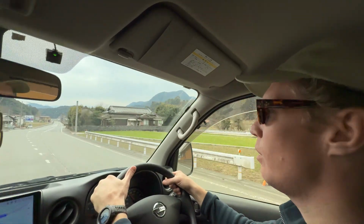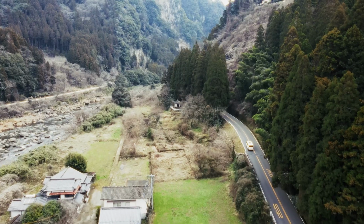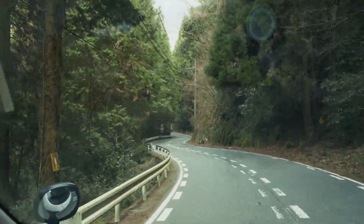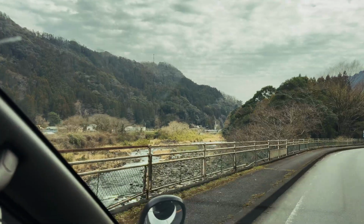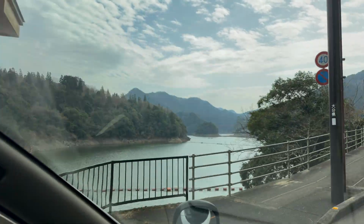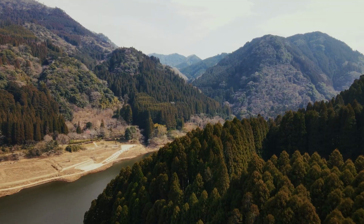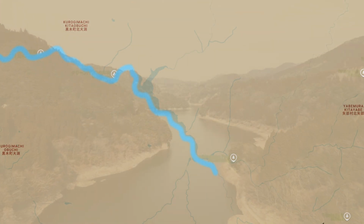Just started our trip, but already noticing a few differences between the scenery here and in Honshu where we've been. It's definitely a lot more lush and green in this area, a lot less densely populated. From Lake Bairin, we're following the Tsuetate River south to the onsen village of Kurokawa.